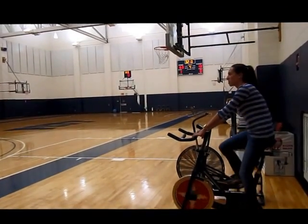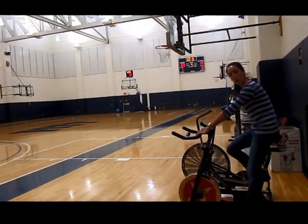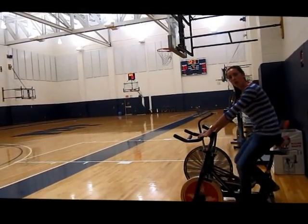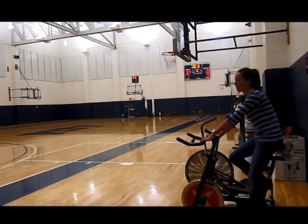Here we are in the men's and women's basketball practice gym, where they practice during the summer, and also the AAU middle school teams can practice here as well.